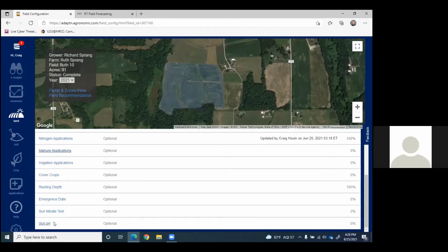Another one that is good to have in there is soil pH. It's not a big mover in the model, but it does help fine tune some smaller things as far as availability of nutrients based on the pH. Emergence date does not change too much, but sometimes models will calculate out what the emergence is, and we may have a geographic anomaly where the emergence is either before or after the predicted date. So being able to correct that is really important.